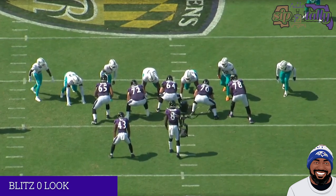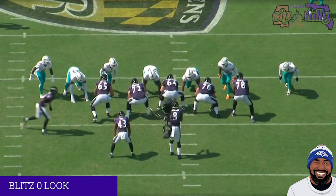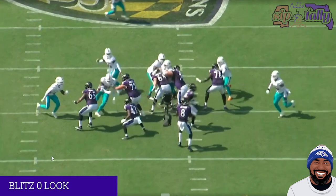Let's look at the protection. Again, they brought Likely in motion again. And he helps off the edge. So Justice Hill helps this way. Right here, Likely helping off the edge. And so now it's less confusion when these guys drop out, because you don't have these three guys in the middle trying to block some interior, then you got pressure coming from the outside. So both your outside guys are picked up either by Justice Hill or by Likely coming across. So decent plan forward so far.